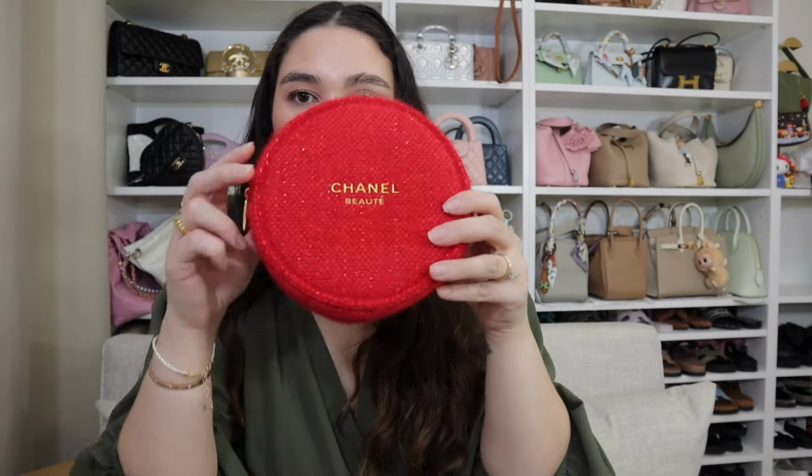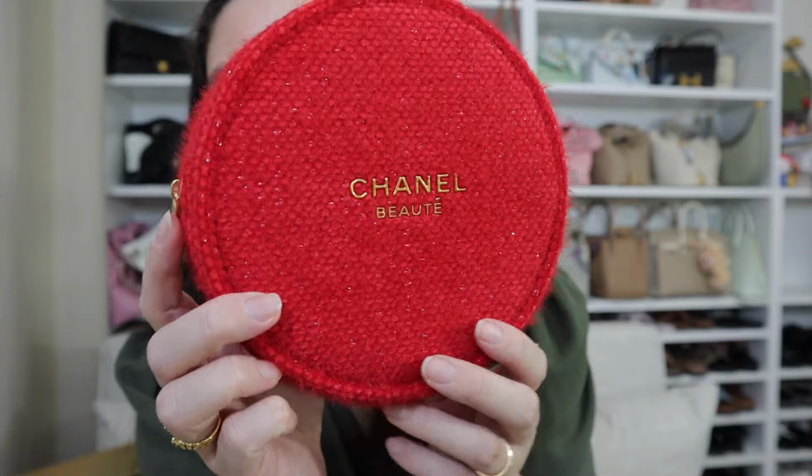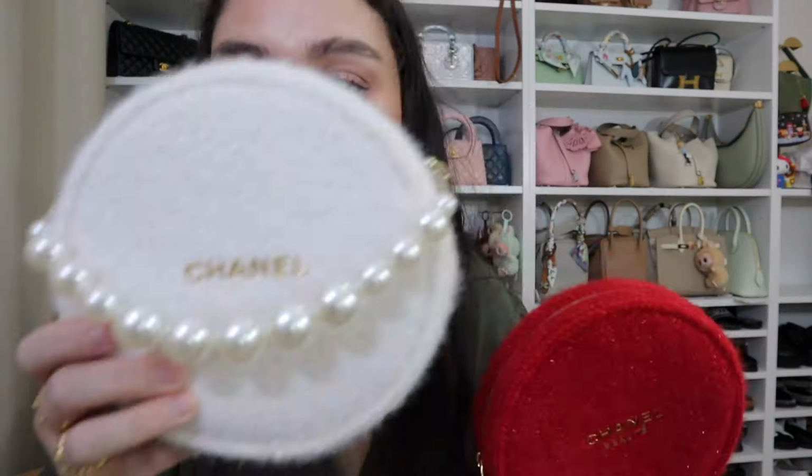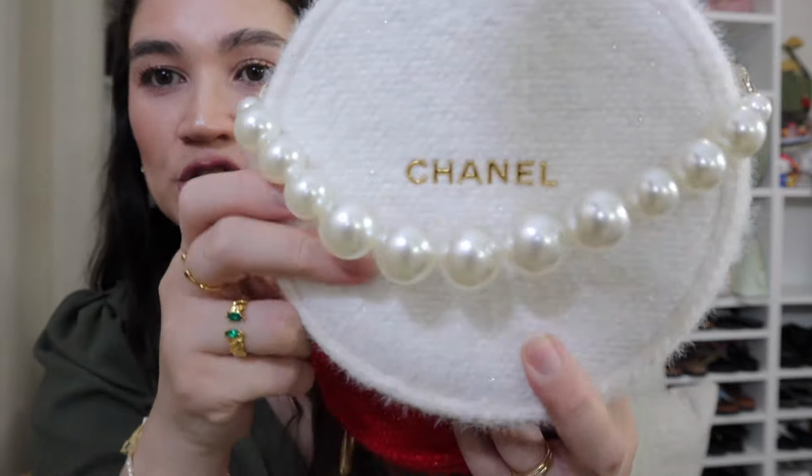So, oh, this is the other one I got. This is the round clutch, the round makeup bag. I got one of these actually in white, and I put a pearl on it. I'm just going to go grab it because I think it looks really cute. But this is how this one looks. It's pretty much the exact same, but it's in red. This is the other one I actually got for Christmas. And you notice how it doesn't say Beauté there? I actually took it off.